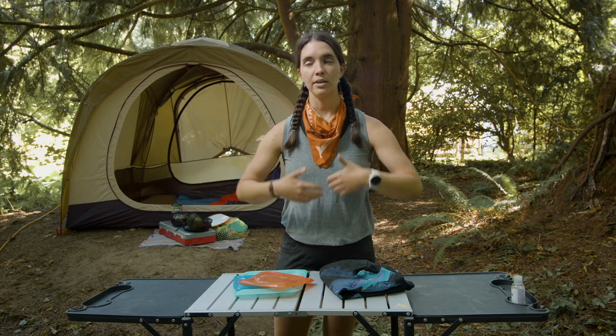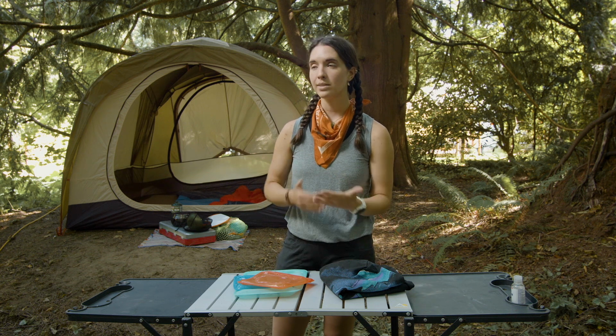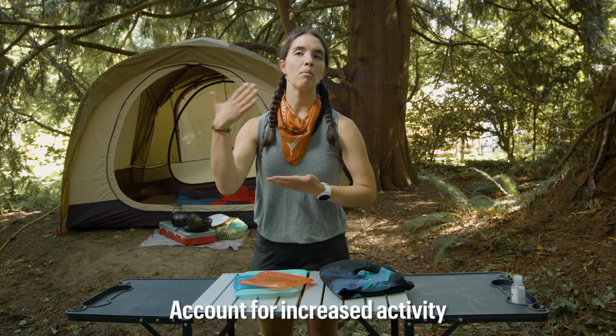That's the other thing with camping. You're probably going to be more active on a camping trip than you are on a day-to-day basis, so you do need to account for a little bit more caloric intake than usual. What I like to do is write my meals down on my phone and then make a grocery list before I head to the store.